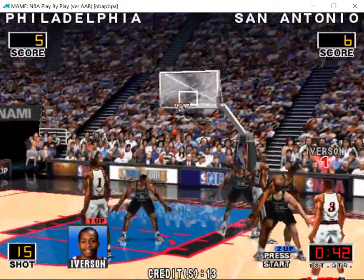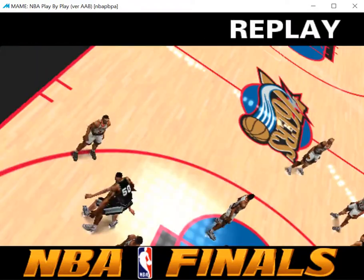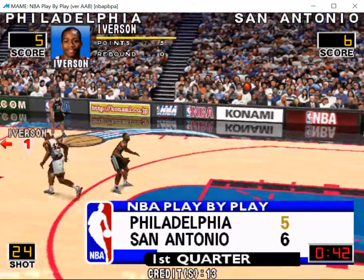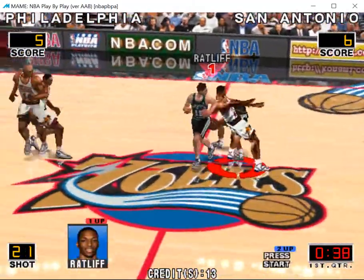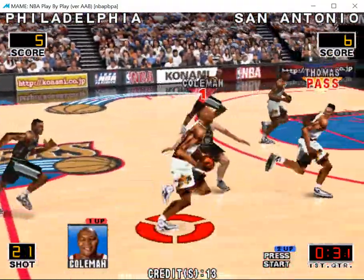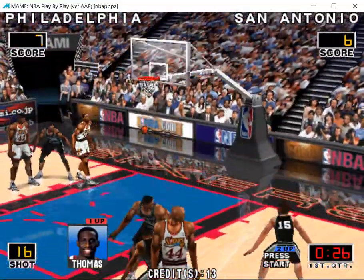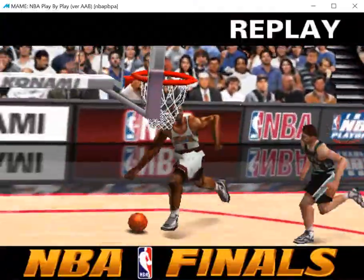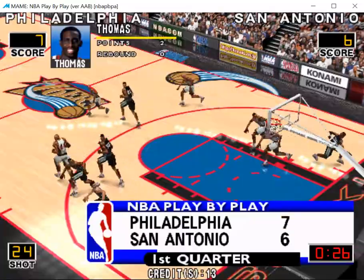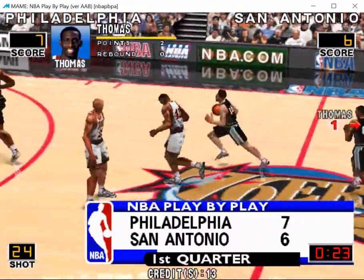Allen, deep, bingo! Oh, playing so well tonight. Now, let's get back to the game. San Antonio on top by one. The pass is deflected. Turnover. Diamond, here comes Diamond and finishes the slam. Take a look at the replay. Now, back to the game. Hammond gives Philadelphia a lead.